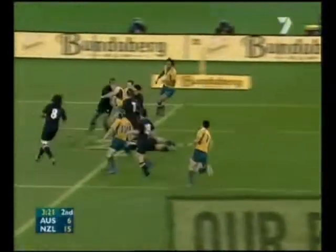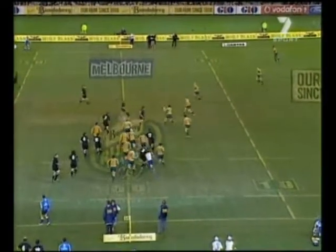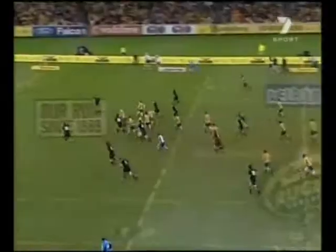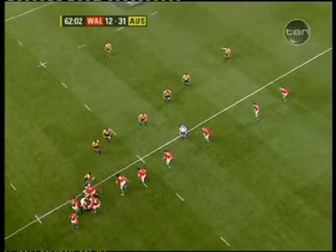With Stephen Larkham playing 10 for the Wallabies with a fantastic long pass, he was able to take advantage of a skip pass missing out 12 straight to 13. And Wallaby number 13s like Daniel Herbert and Sterling Mortlock took full advantage of it.